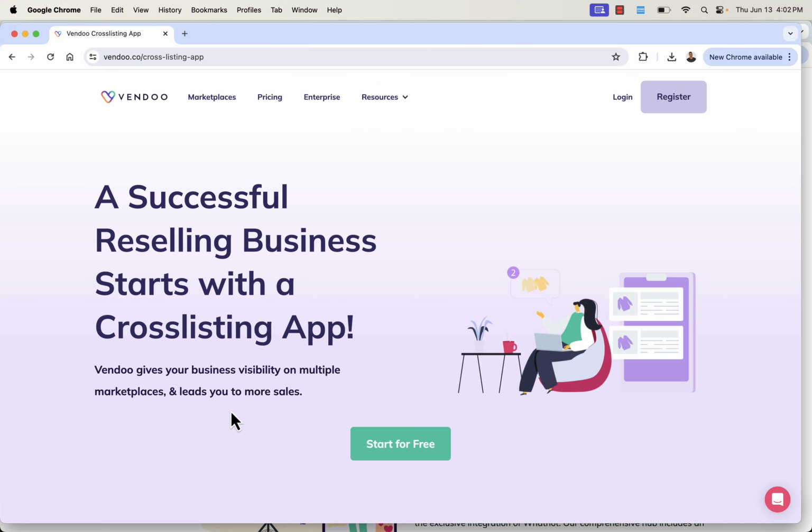It's a great tool. So that was Vendoo, and just an incredibly powerful app. I highly recommend it. You see just how powerful it is, but also how easy it is to get your products onto those massive marketplaces and let customers really fall in love with your brand no matter where they are.